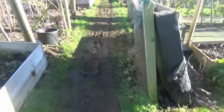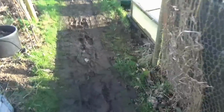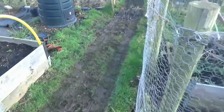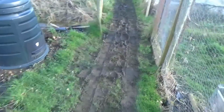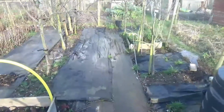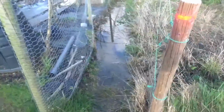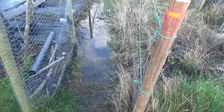Just look at it. Just look at that path. Let me take you up here. Just look at this. Oh, slipping. This was a lovely green path. It's usually like that most winters. Well, this is the first time it's ever been like this. Still got some water lying around, but there's the problem. It's gone down since its height.